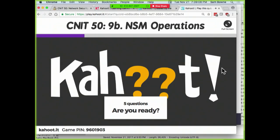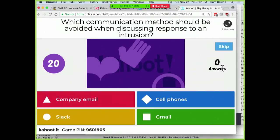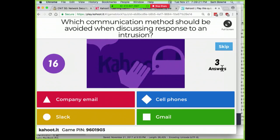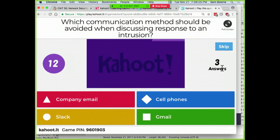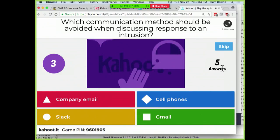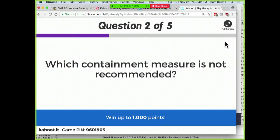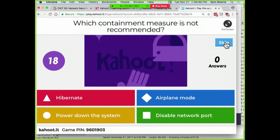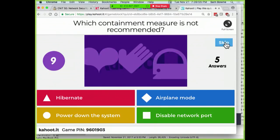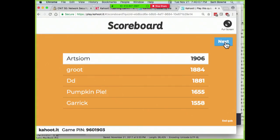So, five questions. What method should be avoided when you're discussing response to an intrusion? The email is probably just under the control of the attacker. So which one of these is a bad containment measure? All right, turning it off is a bad move because you lose the volatile data.